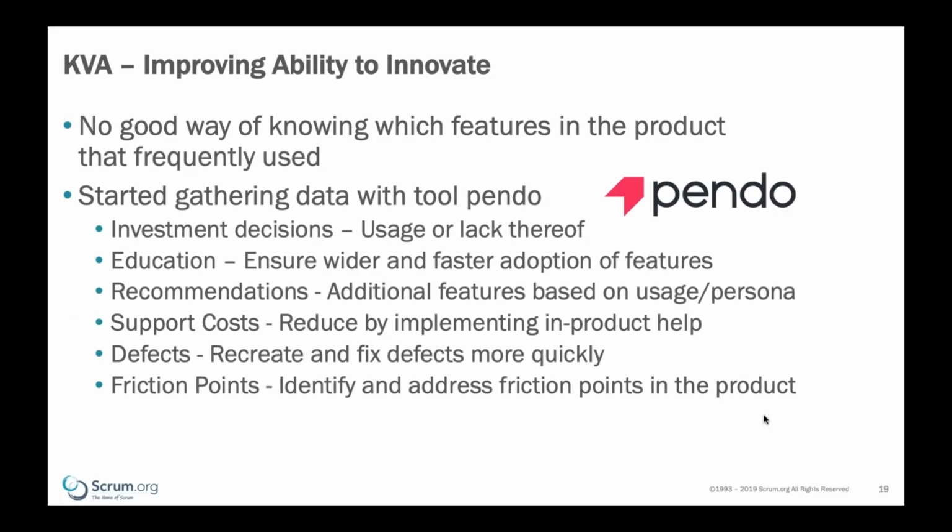So I think the second to last one that we'll touch on is we looked at our ability to innovate. So what really is a way that we can tell if people are using the features that we're building, using our products? We didn't really have it. We always wanted to. We had some ways, but they weren't great. Lots of manual work. So we began to look at different tools that could help us out. And where we landed was an application called Pendo. And if you haven't heard of them, definitely go look them up.